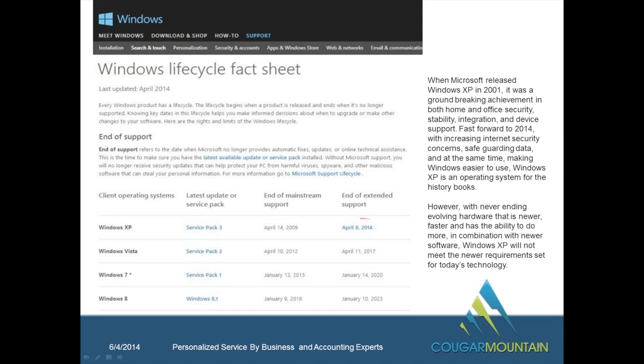The reason we have life cycles for our software is because there are a lot of groundbreaking achievements that come about, and a lot of upgrades for hardware and other software that works with the operating system. With increased internet security concerns and concerns for safeguarding data, and at the same time making Windows easier to use, even though XP was real easy to use, Microsoft came out with a lot of new features available in the newer Windows operating systems. Windows XP is basically an operating system for the history books now. With newer technologies coming out, it's time to put Windows XP to rest.